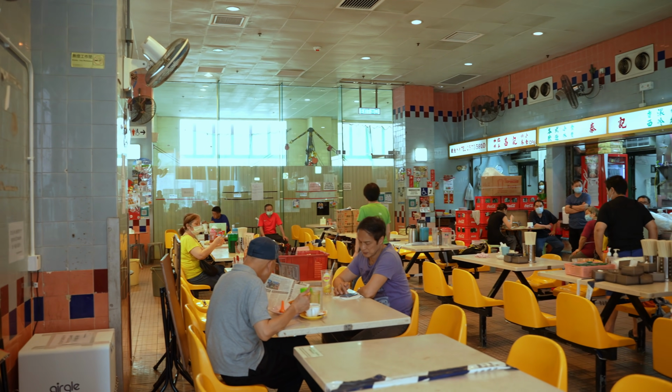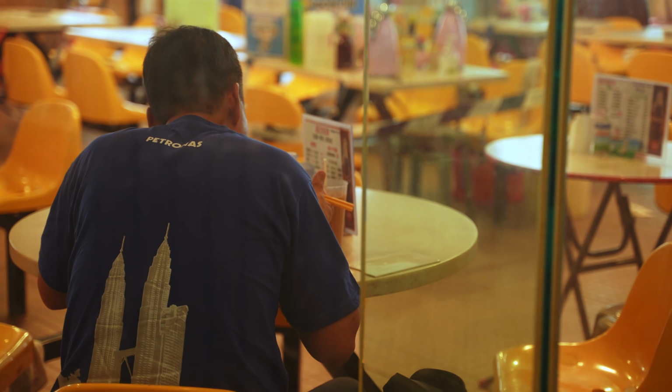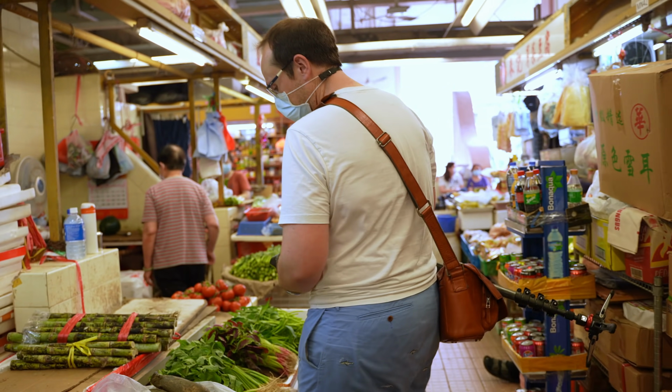There's one more level though. So this is the cooked food market. There's normally, if you're here in the evening, they'll bum rush you and all these people come at you trying to get you to their restaurant, because it may look like one, but it's actually like 5 or 6 or 8 different restaurants here.